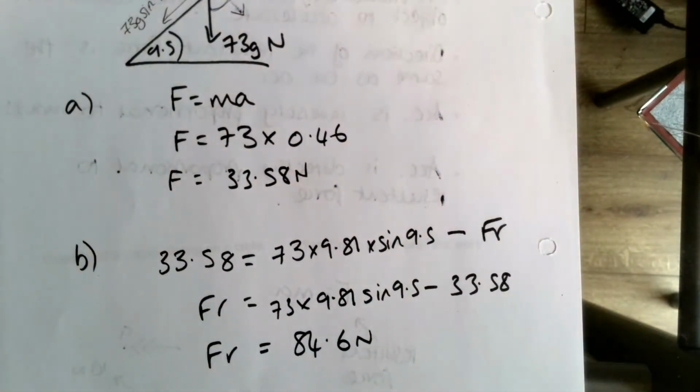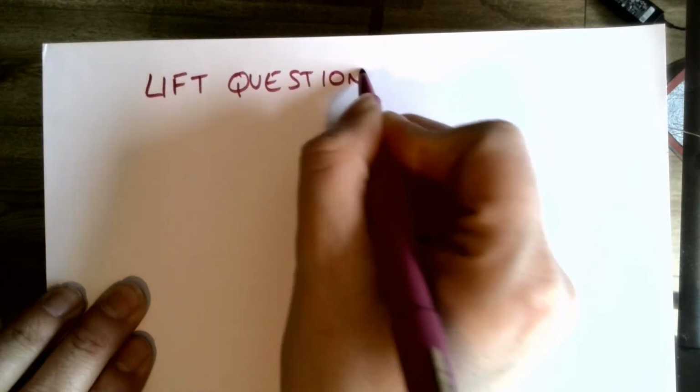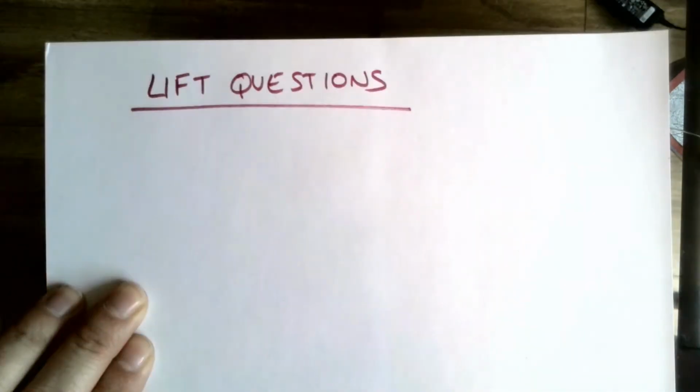We're going to add in a couple of little notes on lifts before we move on to Newton's third law. So 13C, you did get this written down in class, but it'll do no harm to sit and listen to this terribly exciting video. Right, so lift questions. Stick this on your page, please.